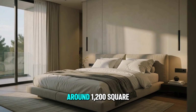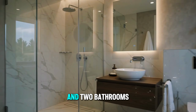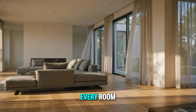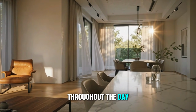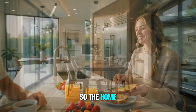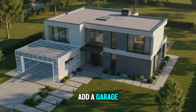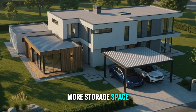The home offers around 1,200 square feet, with 2 bedrooms and 2 bathrooms. Large windows bring plenty of natural light into every room, making the inside feel bright and open throughout the day. The open floor plan joins the main living areas together, so the home feels larger than its actual size. Buyers can also add a garage, workshop, or carport later if they need more storage space.